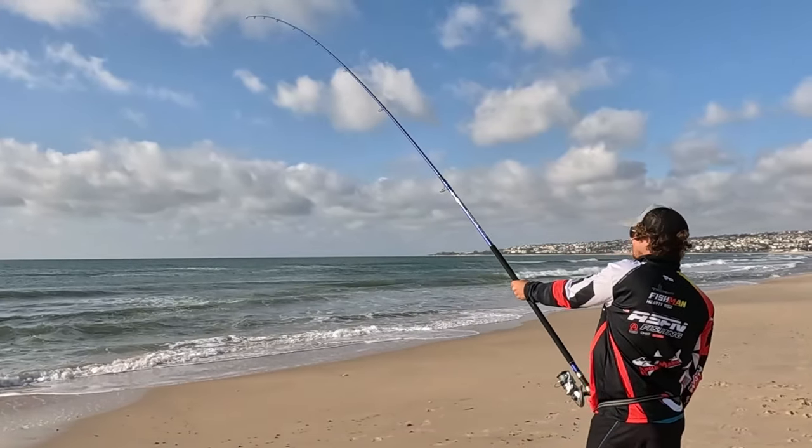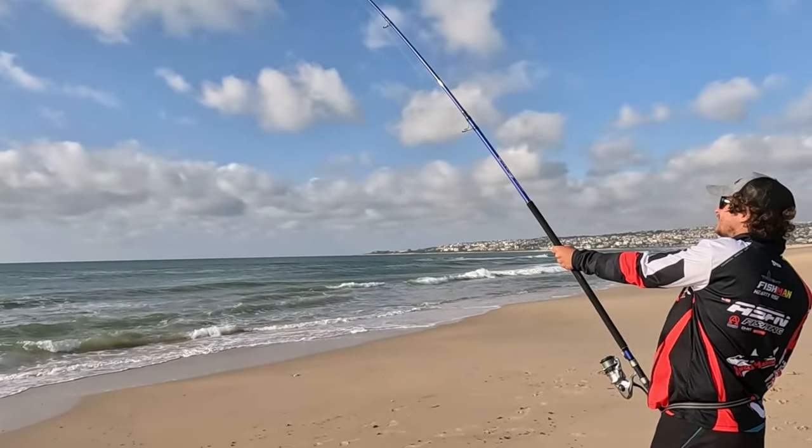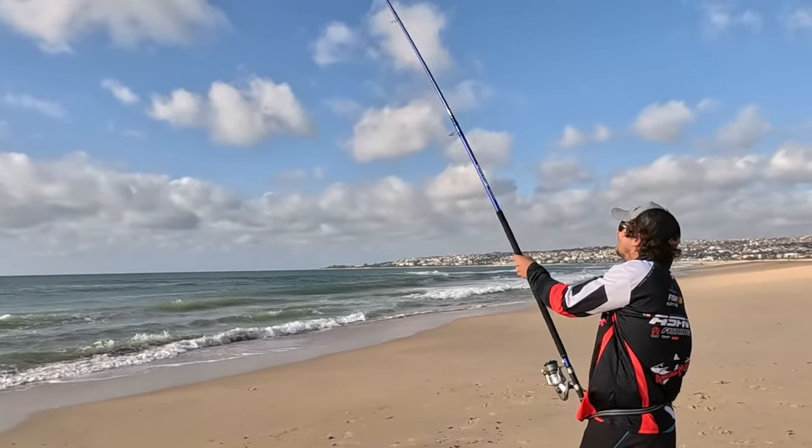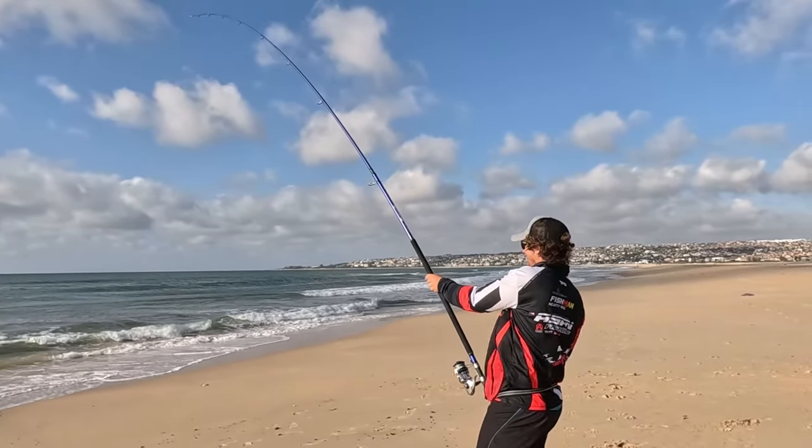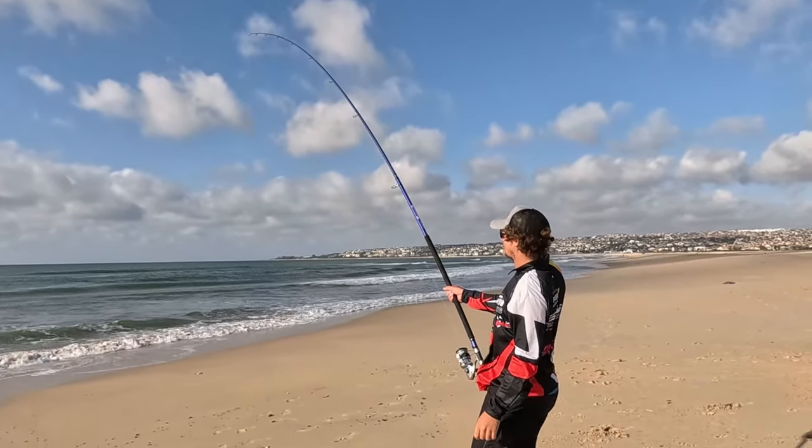Now Kabeljous Beach on Jeffreys Bay is just one of those beaches that you never know what's going to happen today. And when you put in the time, there's always some really good surprise catches.